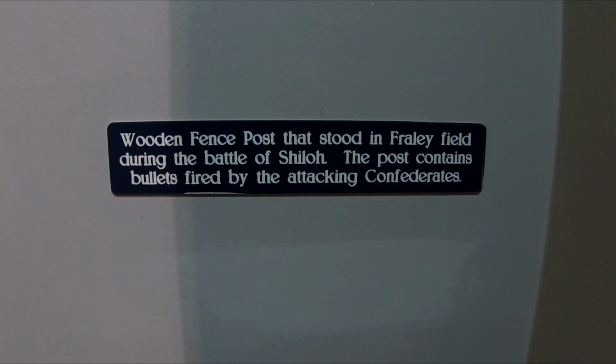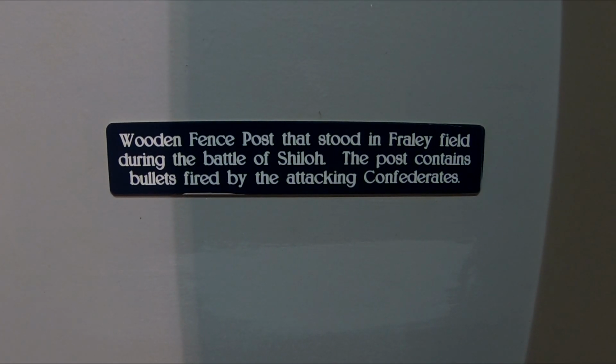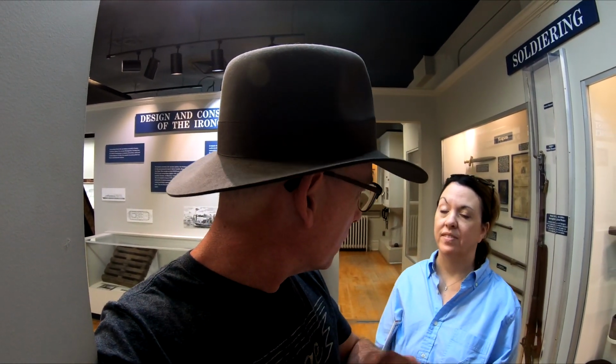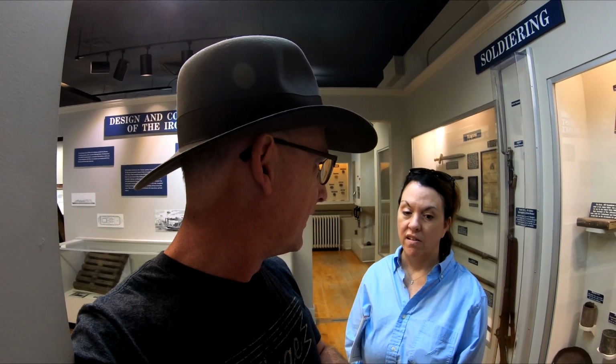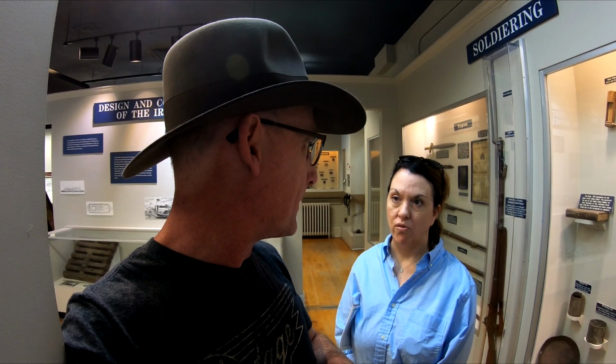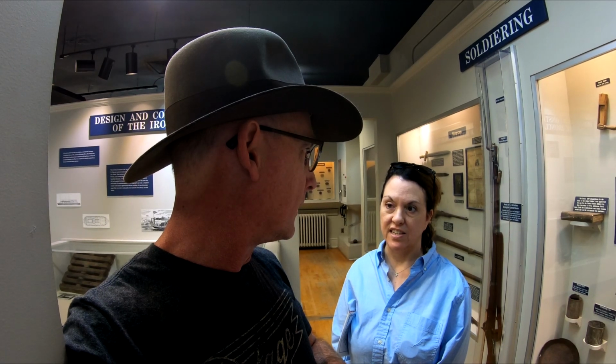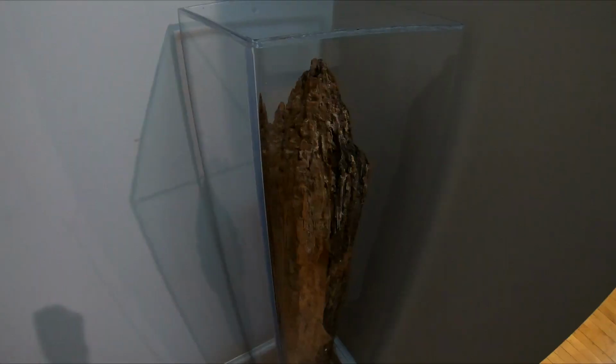Here's an interesting tidbit. If you remember, Fraley Field was where the corn was growing, right? That's where the opening of the battle happened around 5 a.m. April 6, 1862. So if you go back and watch our Shiloh series, at one point we're in Fraley Field. This fence post was there at the time of the battle.